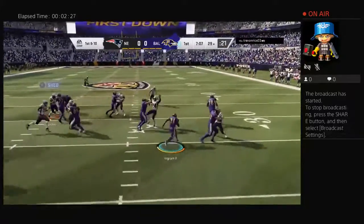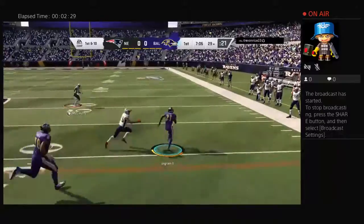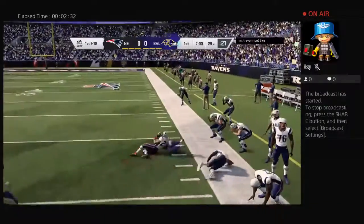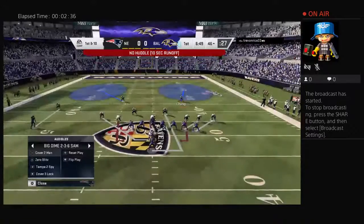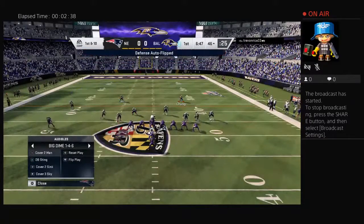This is Ingram on 1st and 10. Space to maneuver at the 40. And he takes it across the 50 to the 46-yard line. 25 yards the pickup there, and also a first down.